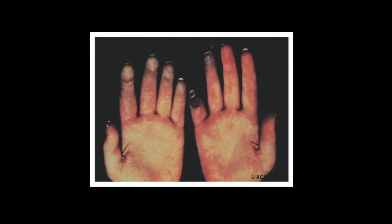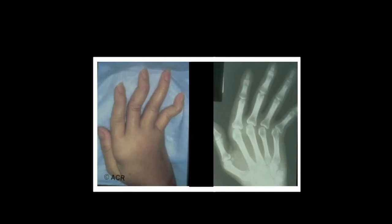Here's another manifestation. This is vasculitis, inflammation of the small blood vessels in the hands, leading to loss of blood supply to the fingers. When that happens, the fingers can turn black and the tips can become gangrenous. Here's a picture of arthritis. On the left-hand side, you can see deformity in the hands. On the right-hand side, an x-ray showing the actual deformity, seeing how the fingers drift to the right-hand side.